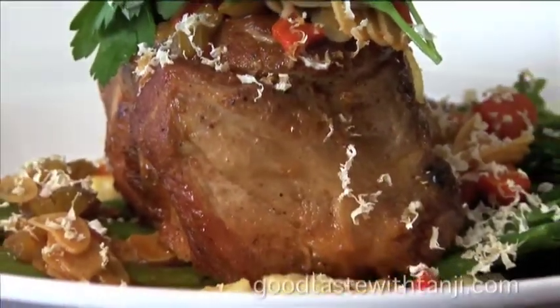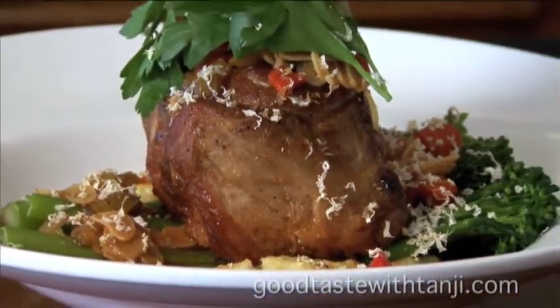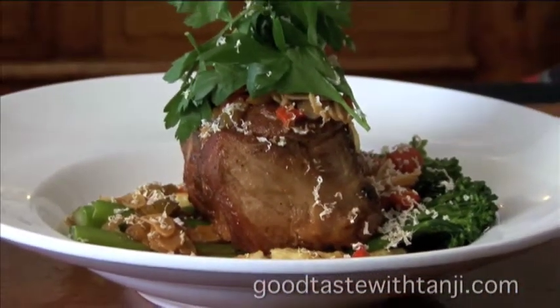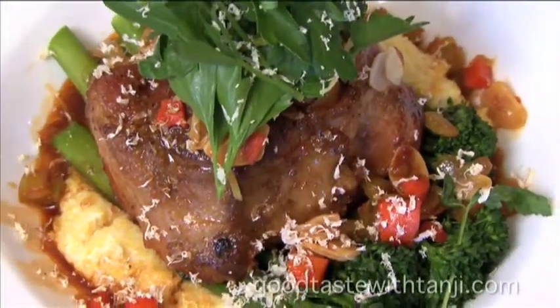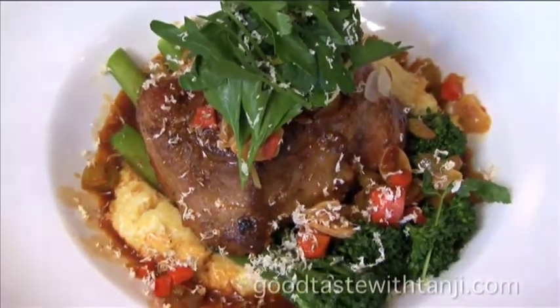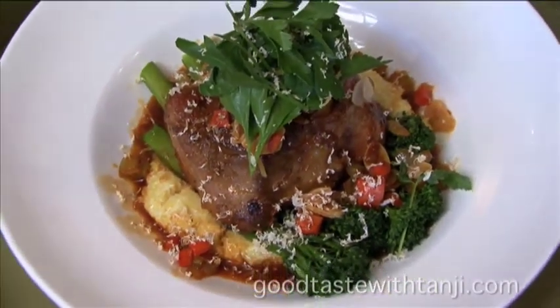That is our pork shank, and it's slowly braised, and it's braised in red wine. It's served over broccolini and a nice coarse polenta. And it just has the juices, it falls off the bone.